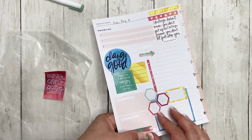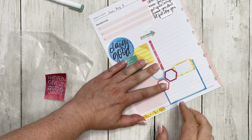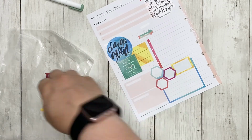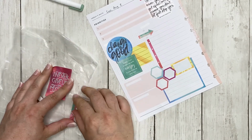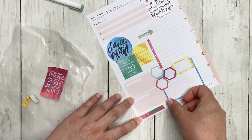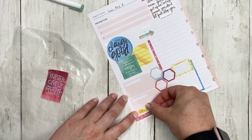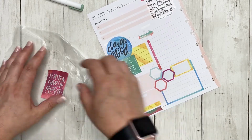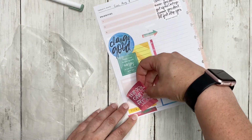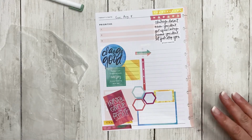And actually, I'm going to change this. I'm changing this so that the yellow is up top. I'm mainly doing that so that when I go to put that quote down, it's not going to be completely laying on top of the same colored washi strip. So I do have that contrast in it. All right, I think that's going to be good.